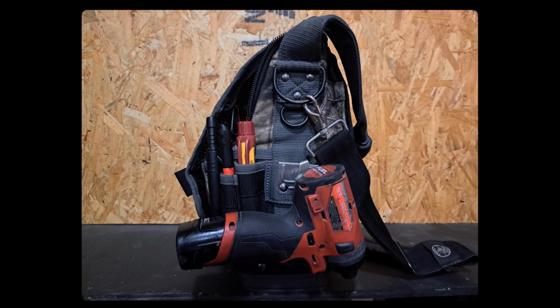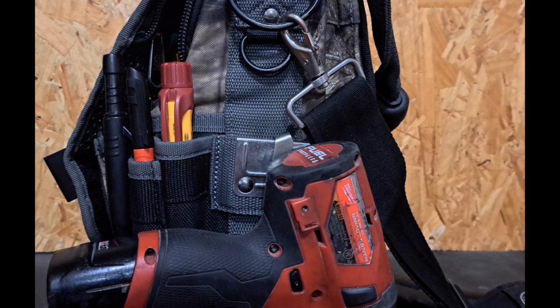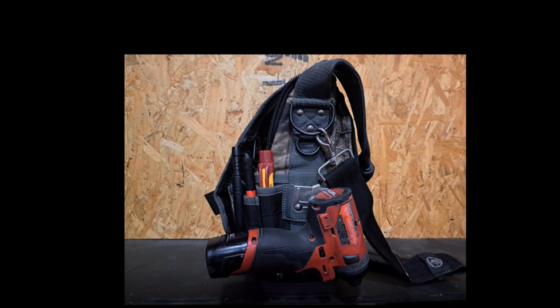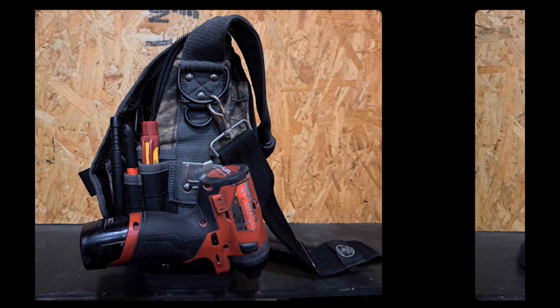Next picture, this is the side view. So we're over here at the impact driver. It says the M12. I think that isn't just the impact driver. I don't think it is the surge. I don't see the little rubbery thing up there on the front. Klein non-contact voltage tester. Looks like he's running a Klein strap as well. So we'll go on to the next picture.